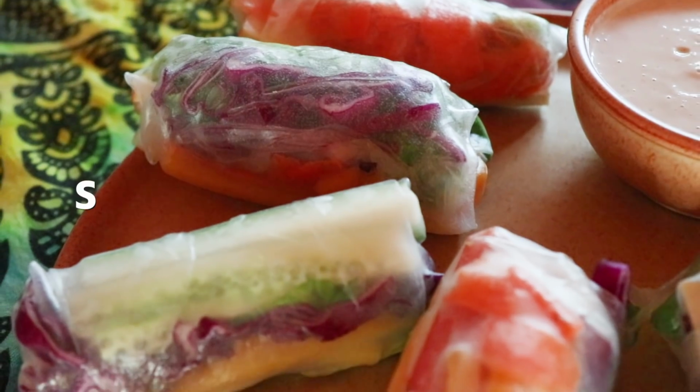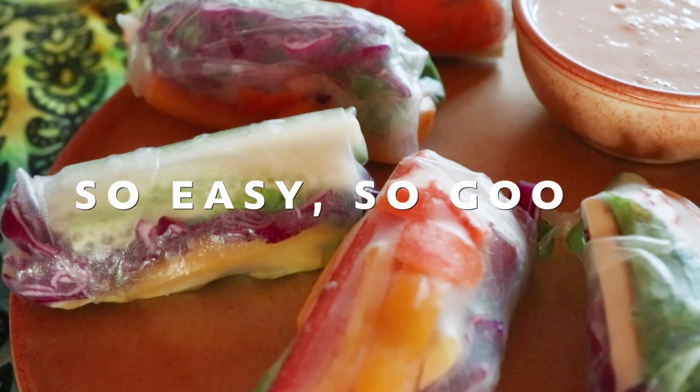So that's pretty much it. So you make your tahini sauce, you got your summer rolls, and there you have it. Enjoy your tropical tahini summer roll.